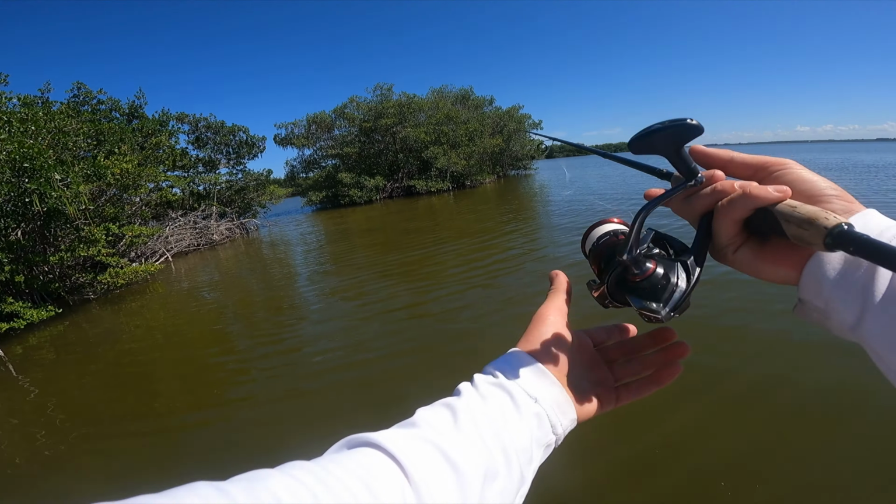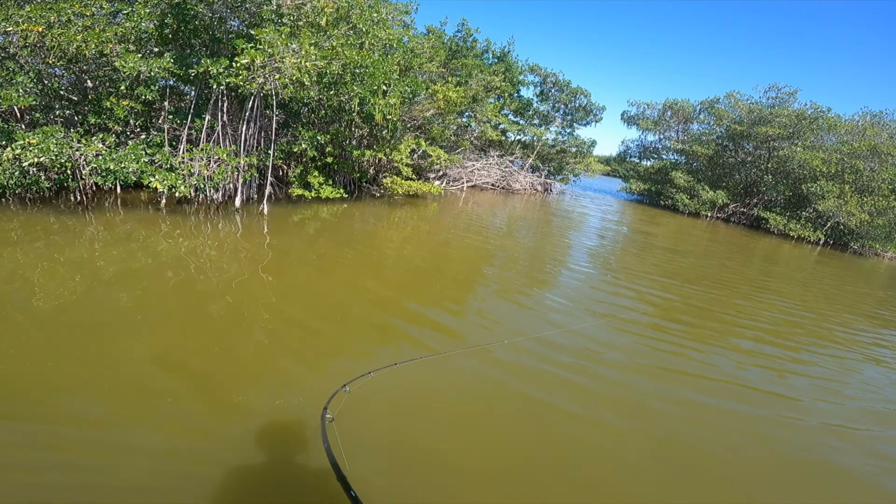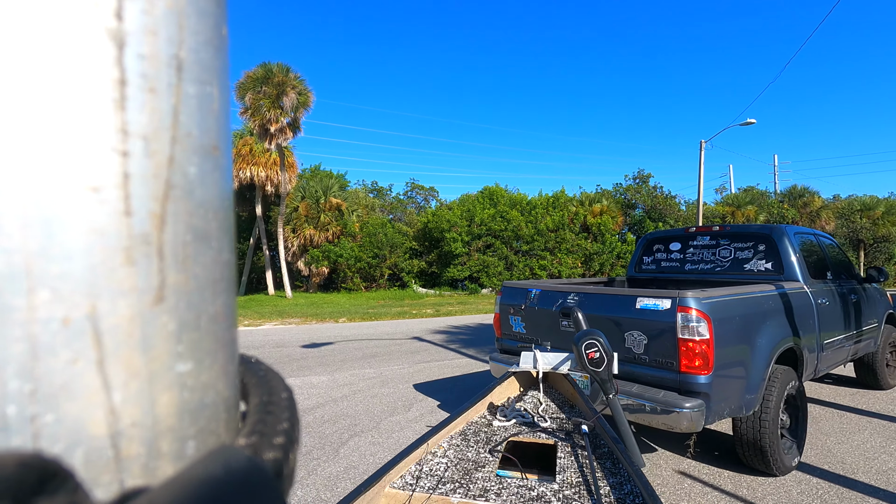We're gonna throw a few casts around here, see if we can excite anything. Oh, there we go. There's a fish. Oh, he's going into those.